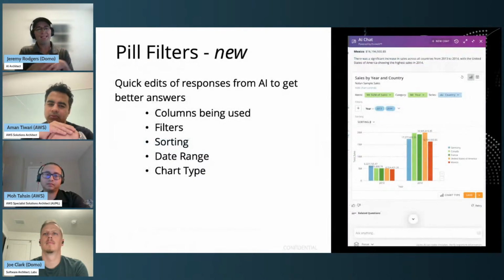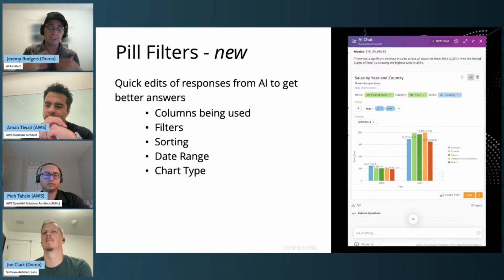And then we added a couple of new features that I think really were game changing as far as response quality. So I'm going to go through a couple of those. The first one is pill filters. And I was taking a step back. There really are these two features.